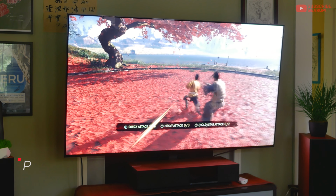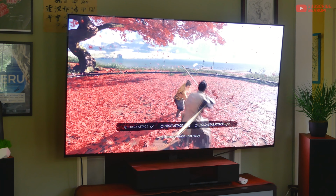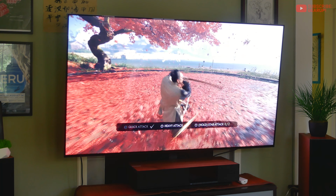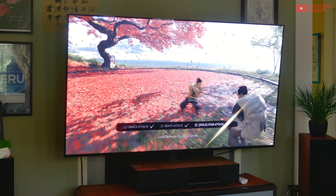And I wish all the HDMI ports were 144Hz instead of just one, but nonetheless, with my RTX powered PC connected to it, playing Forza or Ghosts of Tsushima is quite the visual treat. Talk about impressive feature to price ratio, guys.